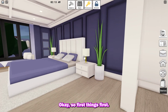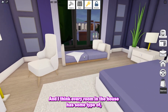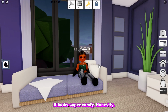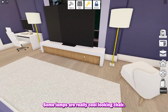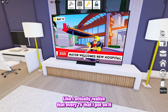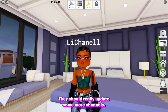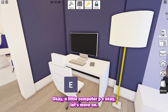Okay, so first things first, the actual bedroom. This is looking like a queen size bed. And I think every room in the house has some type of couch or some type of comforter right here. It looks super comfy, honestly. Some lamps, a really cool looking chair, and of course the TV. Is this the only channel that they have? I actually realized that every TV that I put on, it always comes straight to this. They should really update some more channels.